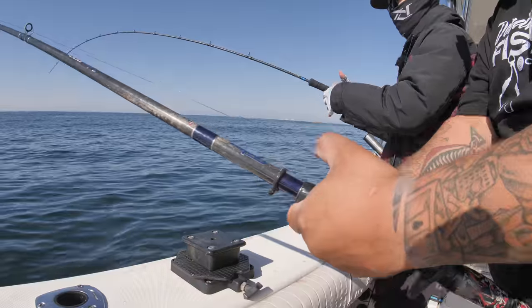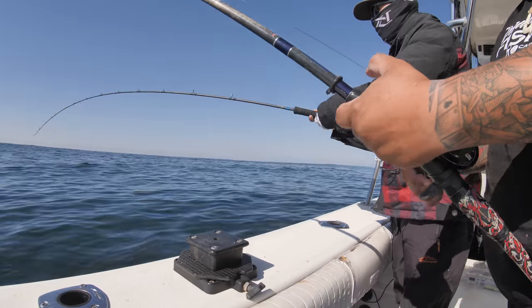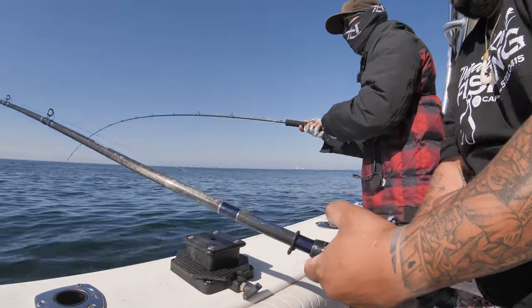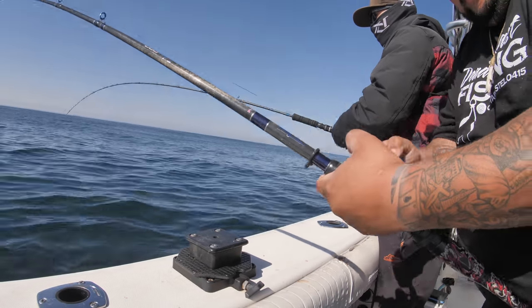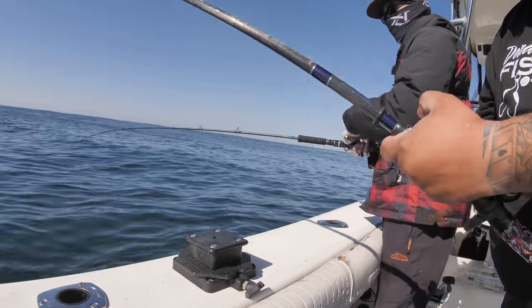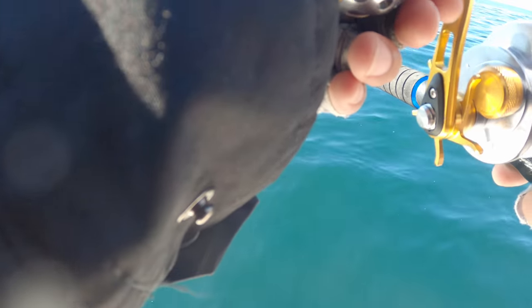Oh, that's got some weight, though. Double hookup. Oh, did it spit it? No, it spit it. I gotta check this, though. I gotta check to see if that octopus is still there. Oh, I took the octopus.